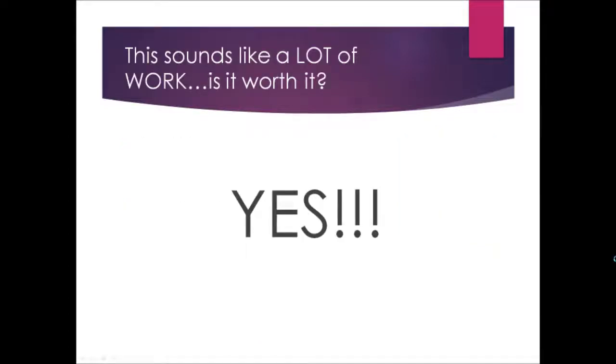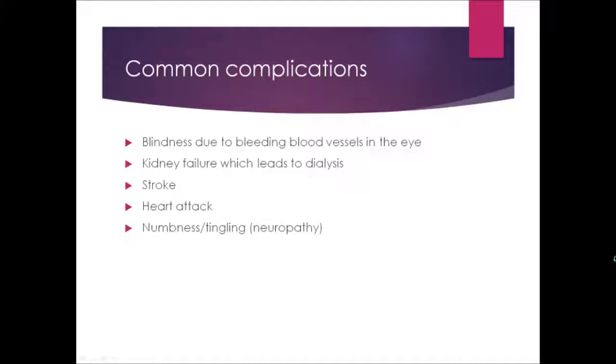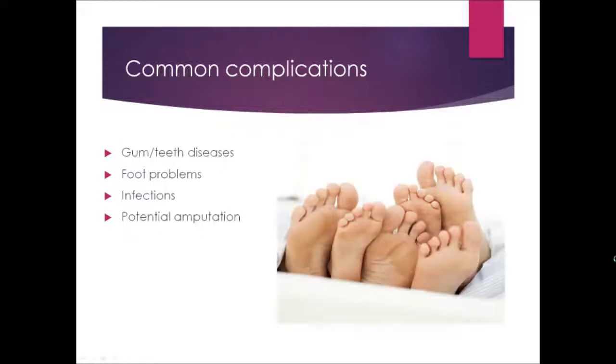That sounds like a lot of work. Is it worth it? Yes. Common complications. Blindness due to bleeding blood vessels in the eye. Kidney failure, which can lead to dialysis. Stroke, heart attack, and numbness and tingling, neuropathy. Gum and teeth diseases, foot problems, infections, and potential amputation.